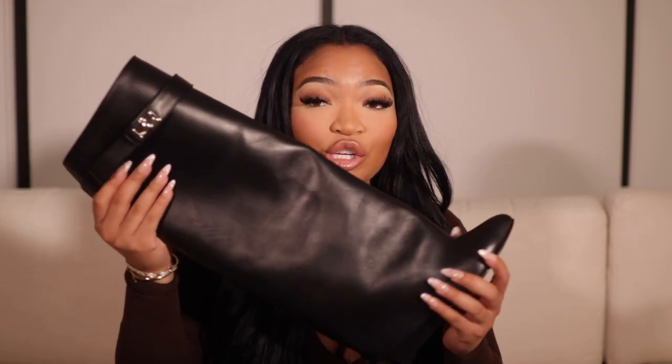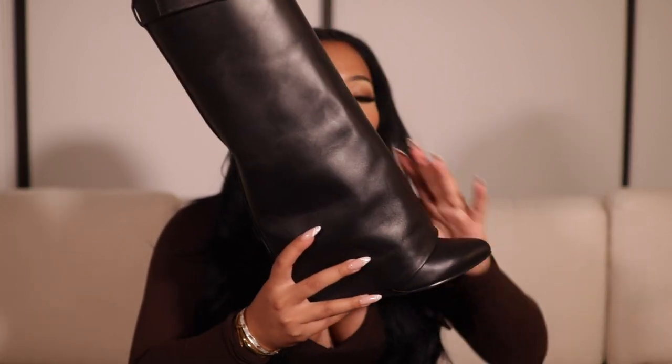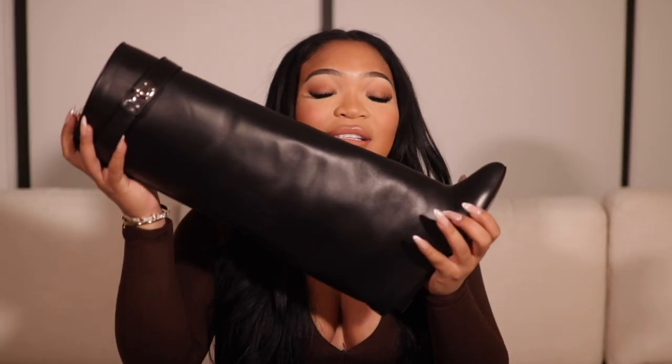So the next must-have item for me is a good pair of boots. Boots, baby. It's boot season, okay? And I love boot season. I love rocking boots. I love combat boots. I love thigh highs. I love any kind of boot. But y'all, I've really been into my Givenchy Shark boots. I just got these back because I had to get these stretched, okay? This boot is so freaking cute. And it's just a statement.